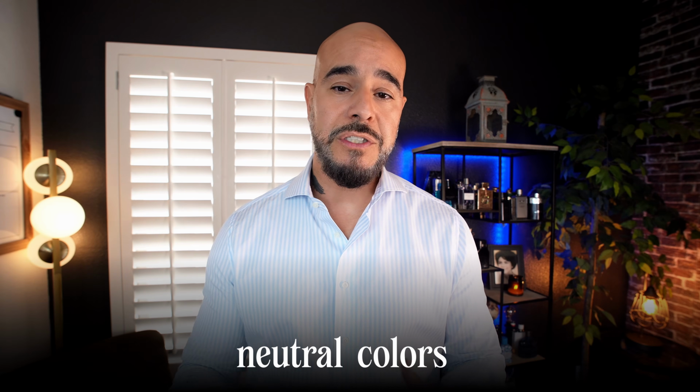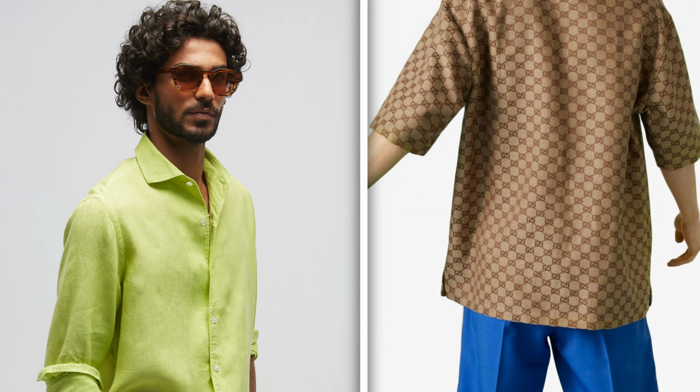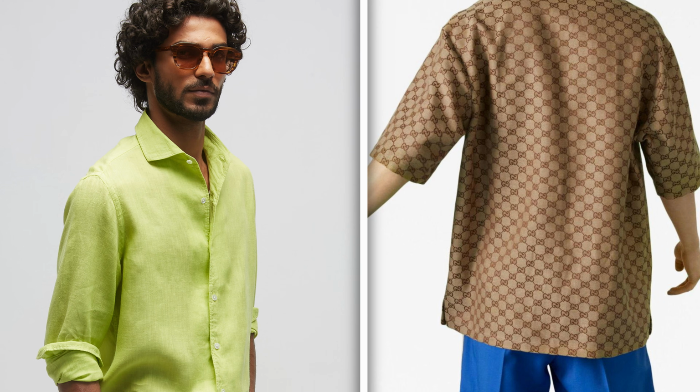As far as colors, I would stick with neutral colors: white, navy blue, light blue, and khaki. I'd stay away from loud, vibrant colors and definitely no flashy logos.